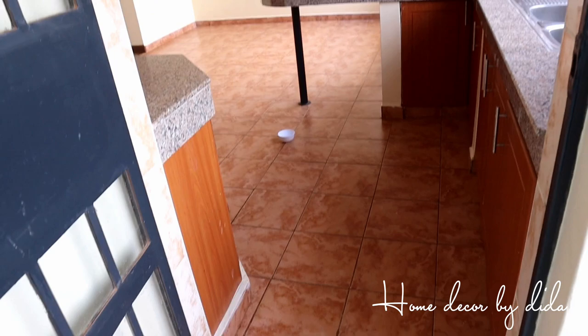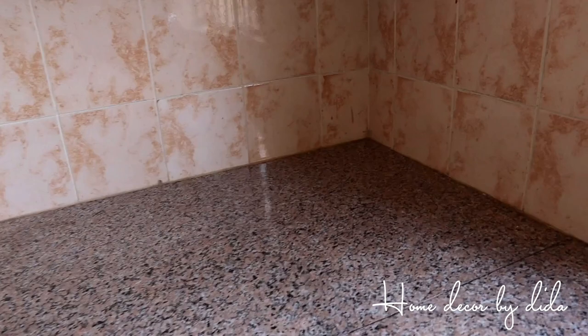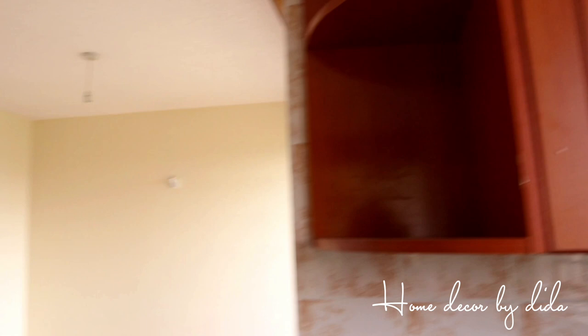Then from the laundry area now is the kitchen. So this is my sink area. It's part of the cupboard. I'm thinking of putting like a breakfast area, where I have my mugs and stuff, on this side, the breakfast side, and then putting the mugs up here. I don't know, I'm still thinking.